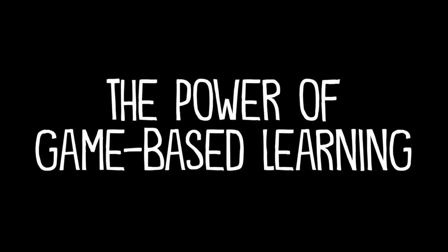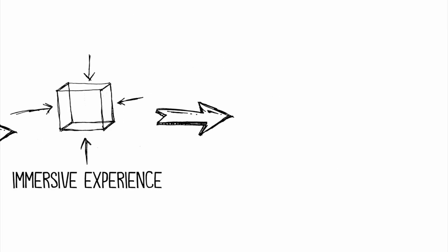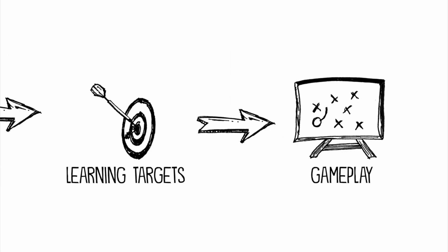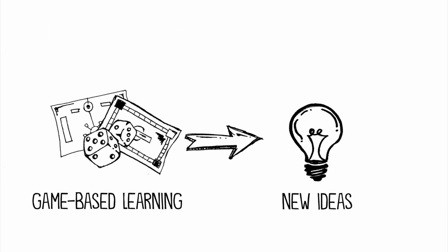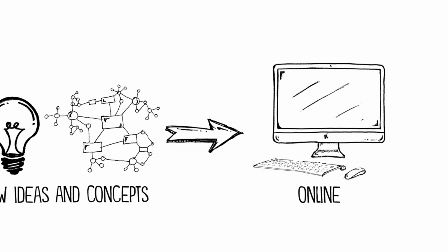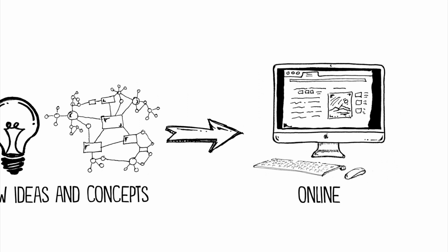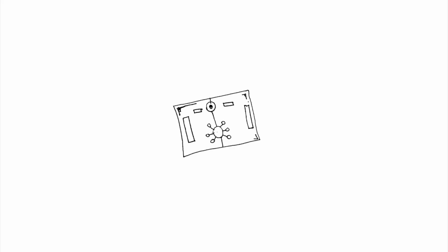The power of game-based learning. Game-based learning is an immersive experience where students master learning targets through gameplay. Unlike a review game, game-based learning introduces new ideas and concepts through a virtual environment. And these games might be online, but they can also be physical and hands-on. The following are 7 benefits of game-based learning.